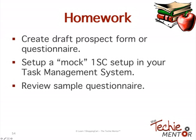Mary, you think it's valuable. Thank you. Then I'll leave it in. And for those of you listening to the recording, I'd love to hear your 2 cents worth. If you want to send me an email at help@techiementor.com or post in the Facebook group, that would be great.